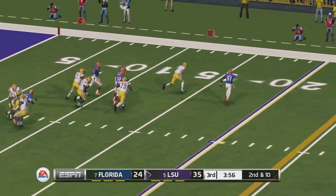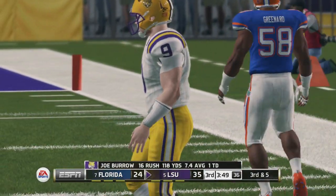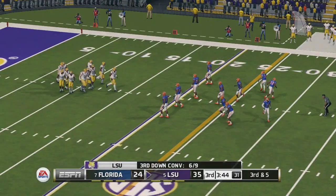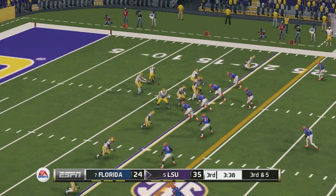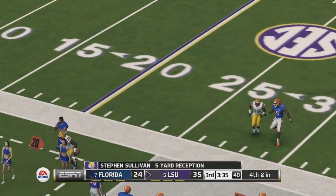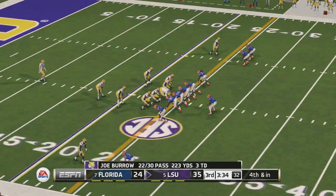He's on the run. He's tackled around the 19-yard line. It's third and 5. Ball on their own 19. He steps out of bounds right around the 24-yard line. That makes it fourth and inches.